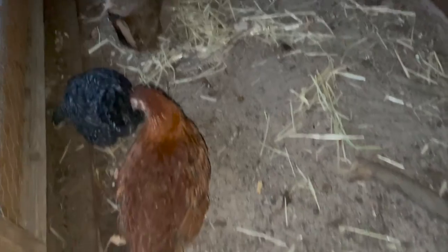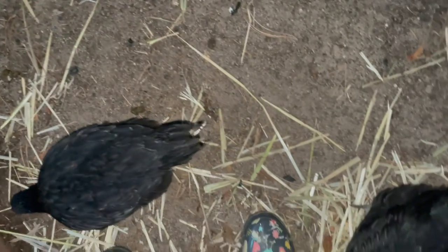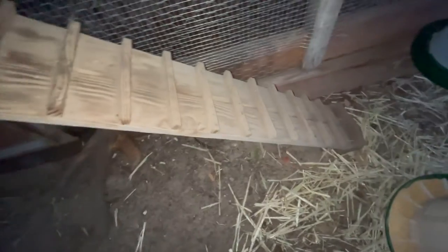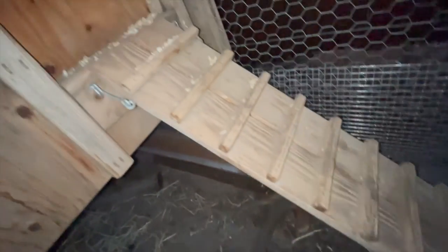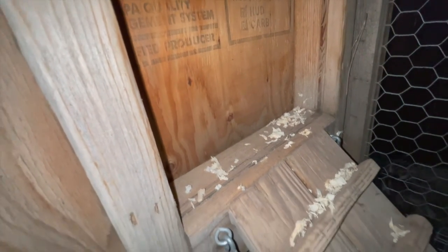So they're not going up themselves, which I'm not surprised. I'm gonna put them up there, and it's probably gonna be a back and forth struggle. All right, ladies. Let's see if we can work on this, okay? All right, I got them in. I had to put one in and then put them back in a couple times, and now they're knocking at the door. Let us out, let us out.